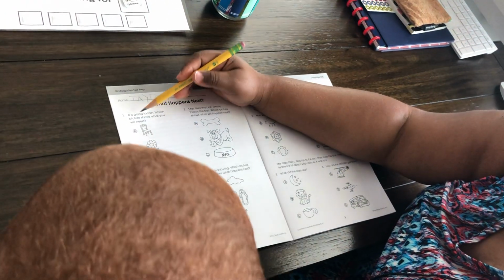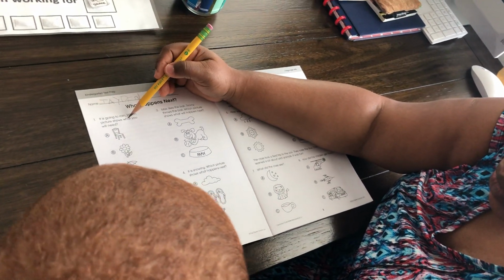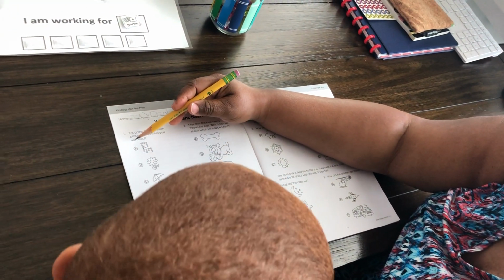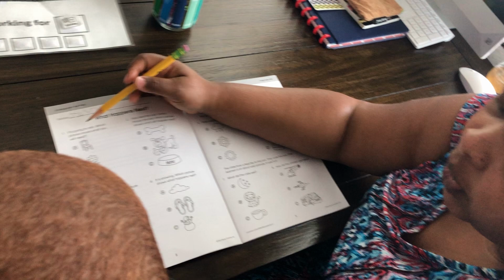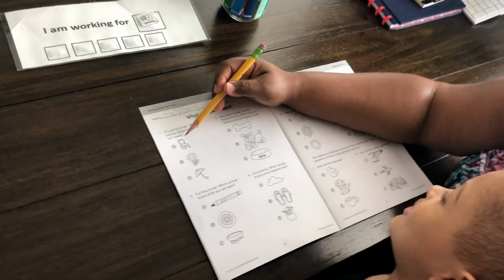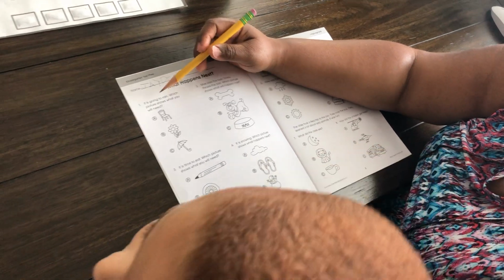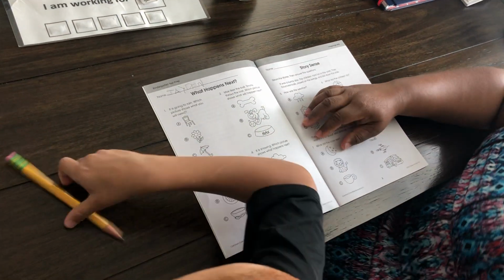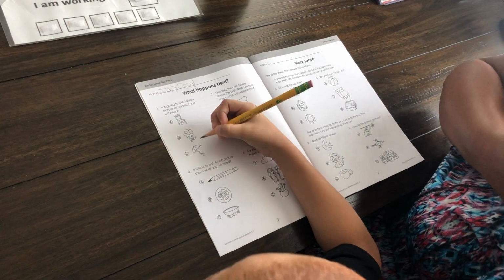Which picture shows what you will need? Good job. JC, if it's going to rain, which one are you going to need? Please sit up. Umbrella. That's right. You've got to circle, you've got to color in to see. Umbrella. Letter C, umbrella. Color in that letter C.